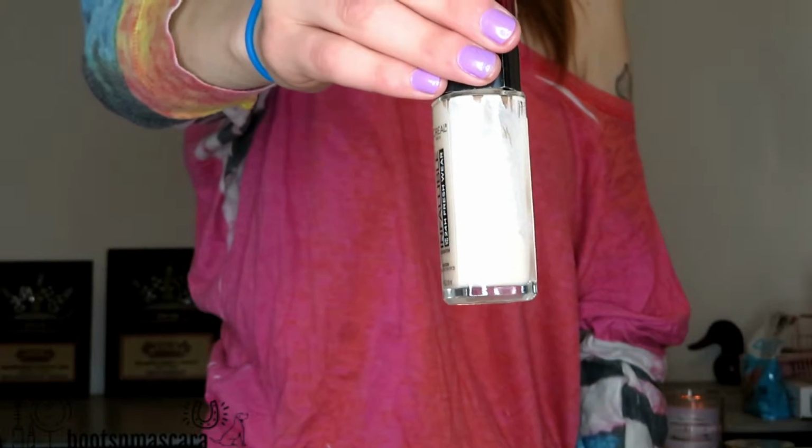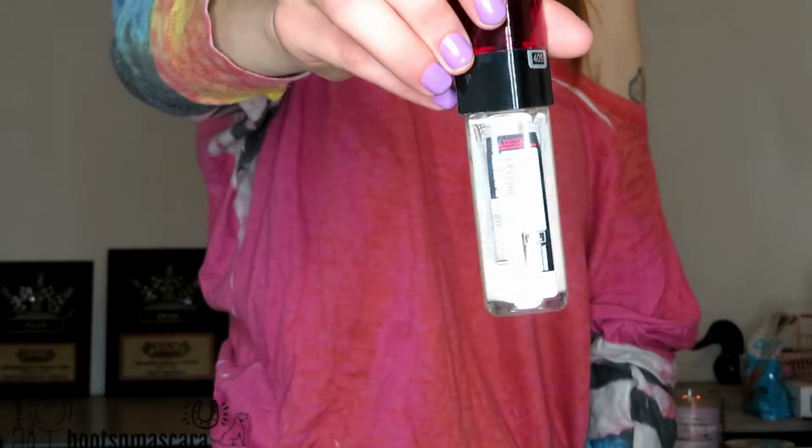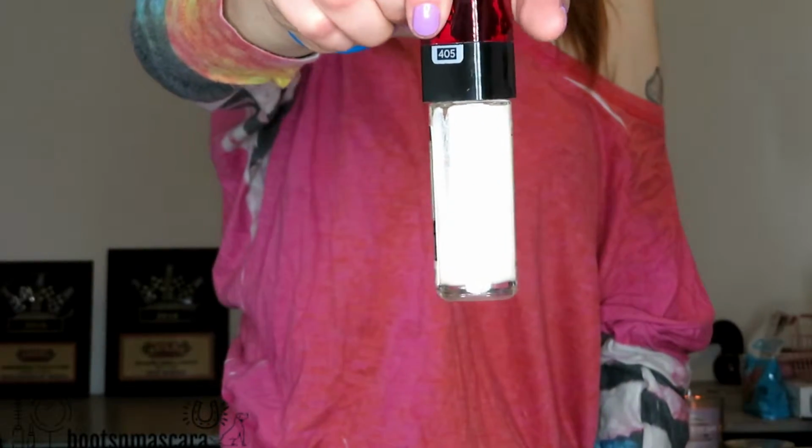Not sure how well that's picking up on camera, but it's not empty. It is not empty, but the pump doesn't reach into what's left down below here, and this is dumb. This has pissed me off on more than one occasion, so this was another one where I was like, I'm done with it. I'm done getting pissed off at it because I have a new one of these.